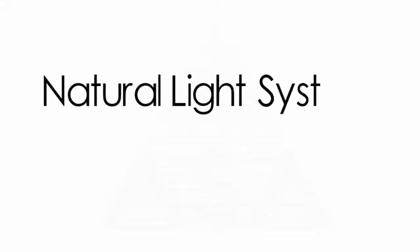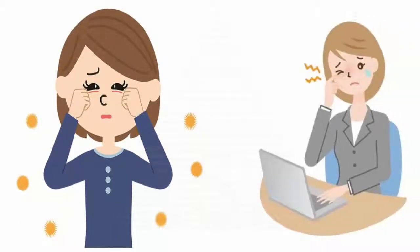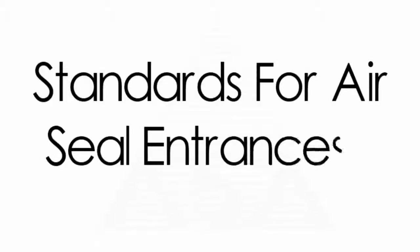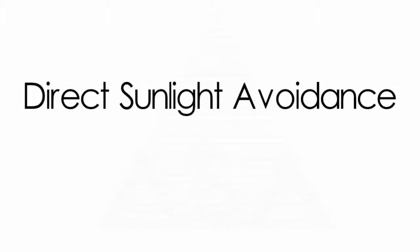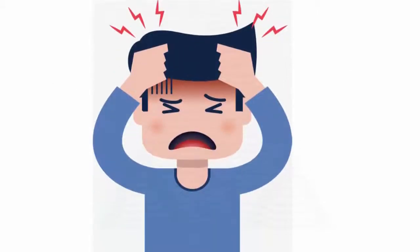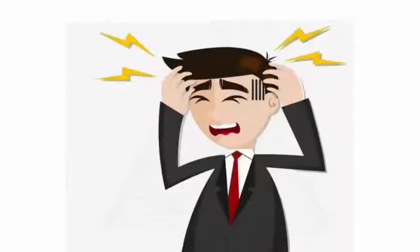Natural light system. The following standards are required to reduce visual discomfort and visual fatigue. Standards for air seal entrances, for entrances of mechanically ventilated buildings. Limits of landscaping area. Direct sunlight avoidance. Standards should be followed to avoid discomfort of direct sunlight, icy rain, headaches, and blurred vision.